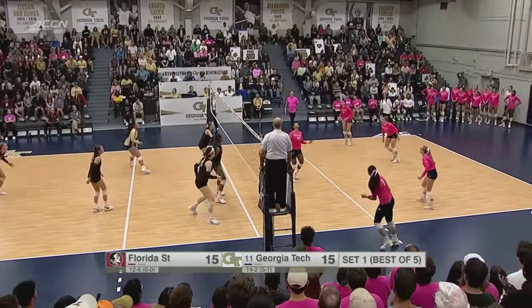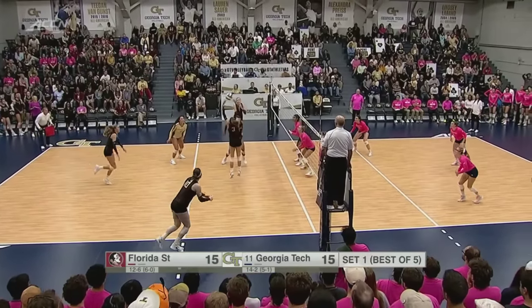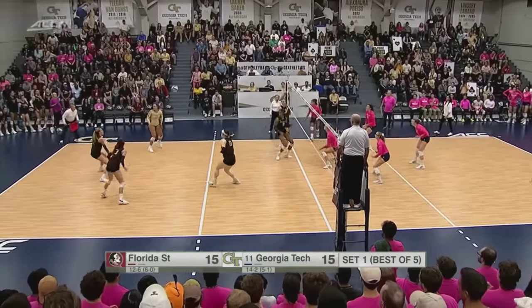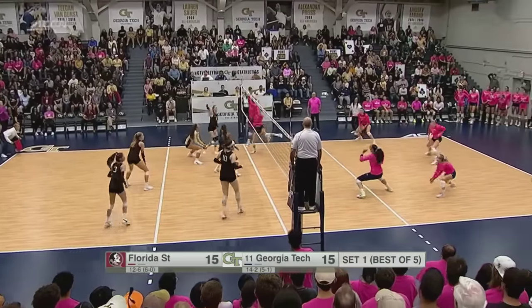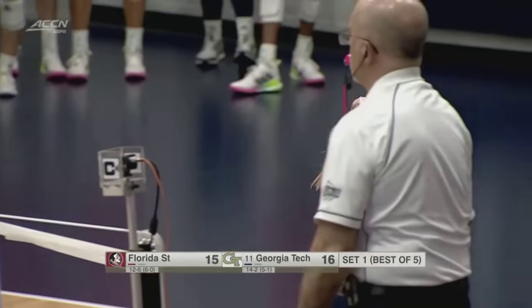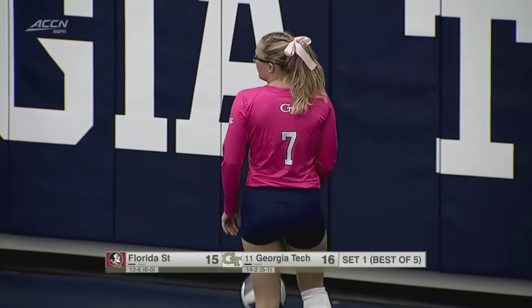Slide attack, well read, cross court by Mendez. Otene once more with the cut shot. Great dig by Rothman. Great dig by Patterson. Here comes Mendez. Block touch. And that is wide. And Georgia Tech continues this run. They've given up a 7-0 Florida State run, now on a 7-1 run. And the Yellow Jackets take the lead.